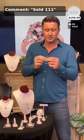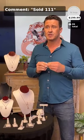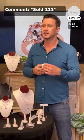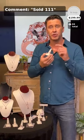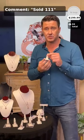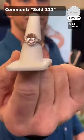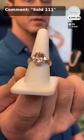Stone's so pretty. But friends, you're talking 22 points on the moissanite, and I think 22 and 22, something like that. But then basically 2 carat 42. That's the headline here. 2 carat 42 on your center stone. Sold 111. Sold 111. Everybody seeing good?